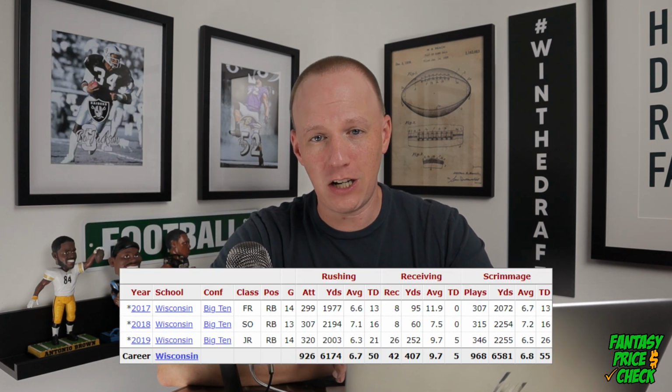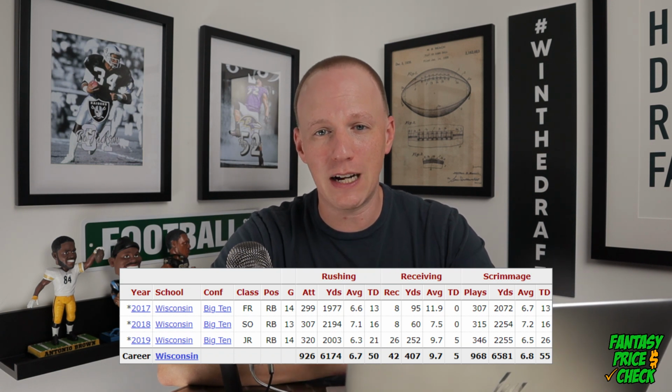Just go back and look at his college stats. He basically had 300 carries and 2,000 yards every single year at Wisconsin. And now he's running behind the best offensive line in football on a very good offense. According to PFF, the Colts have the best offensive line in football this year. Last year, they were rated as the 3rd best offensive line, and this year they're returning all 5 starters. The star of this line is offensive guard Quenton Nelson, who had the 2nd best run blocking grade last year. 4 of the 5 starters on the Colts offensive line ranked in the top 10 at their respective positions.